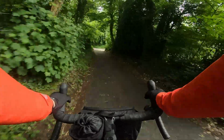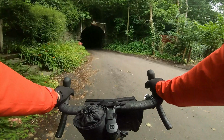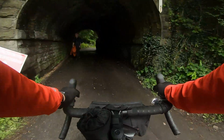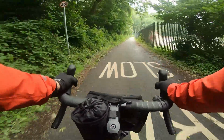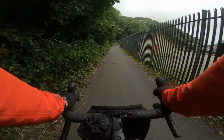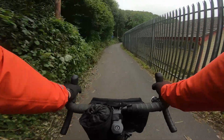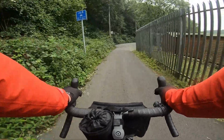But yeah, that wind is really weird. It's kind of swirling now. I don't know where it's coming from. Sorry, cheers. So it's one of those things where one minute it's hitting you in the face, and then it's behind, and then it's onto the side. Right now I just feel like I'm riding into a headwind again.